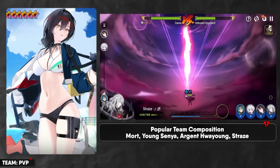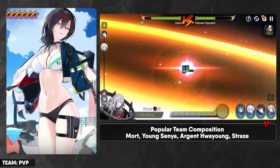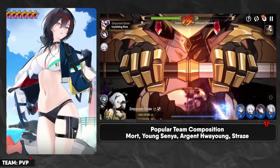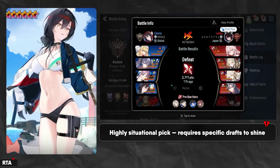However, once all this is set up, the team does work like magic, and it deals a lot of damage even against some of the more annoying characters in the game like Boss Runka and even Harsetti. That said, we need to address the elephant in the room, RTA and bad matchups.